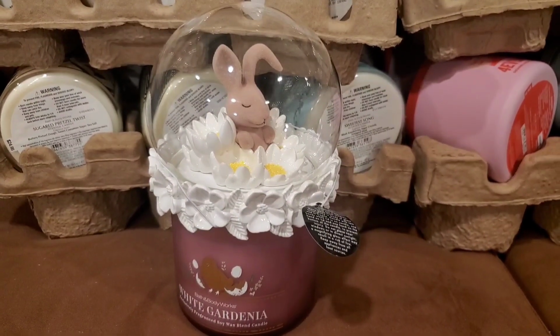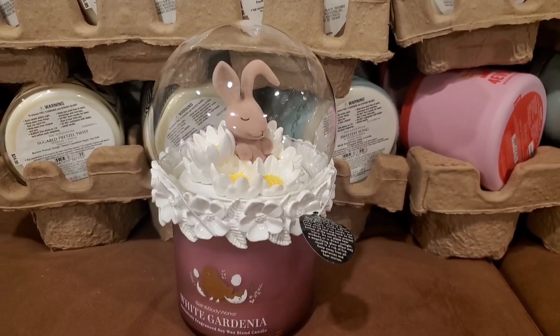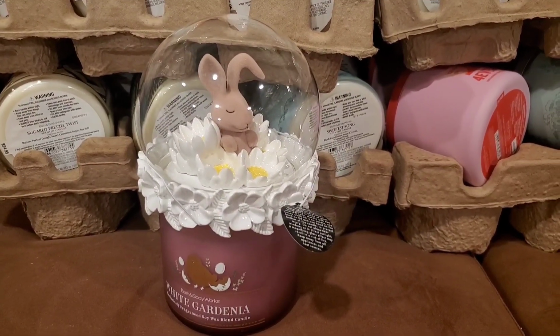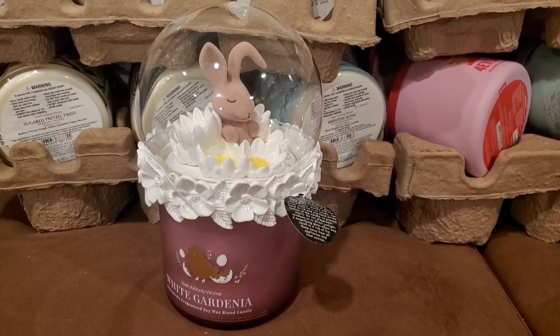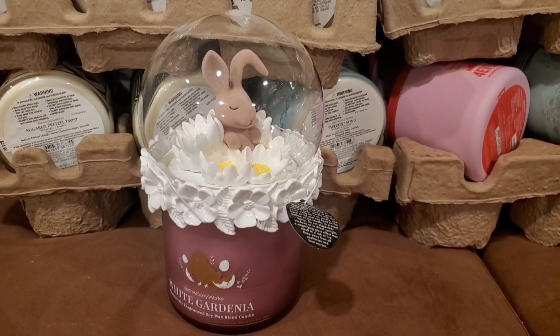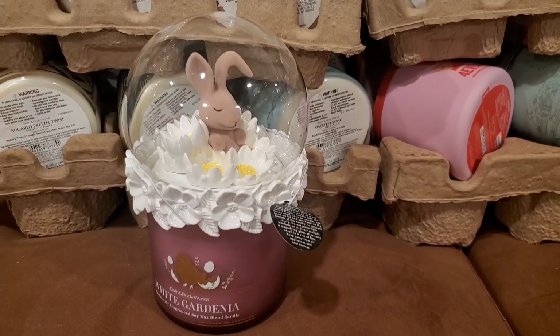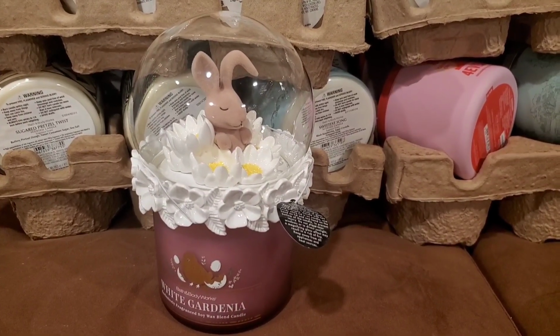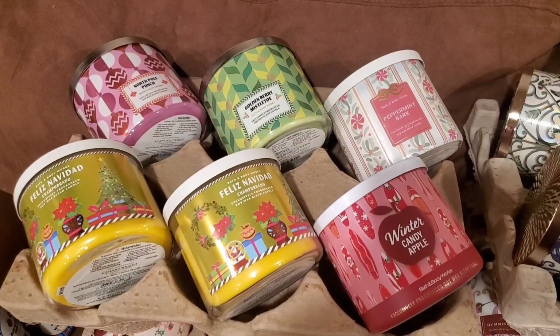Okay, let's start with this beauty that I found on day 1 of SAS on the $10.99 table, and I could not believe that it was going to ring up $10.99. I thought maybe 50% off, but no, $10.99. So of course I picked that up, and that was one of my favorite finds on day 1.